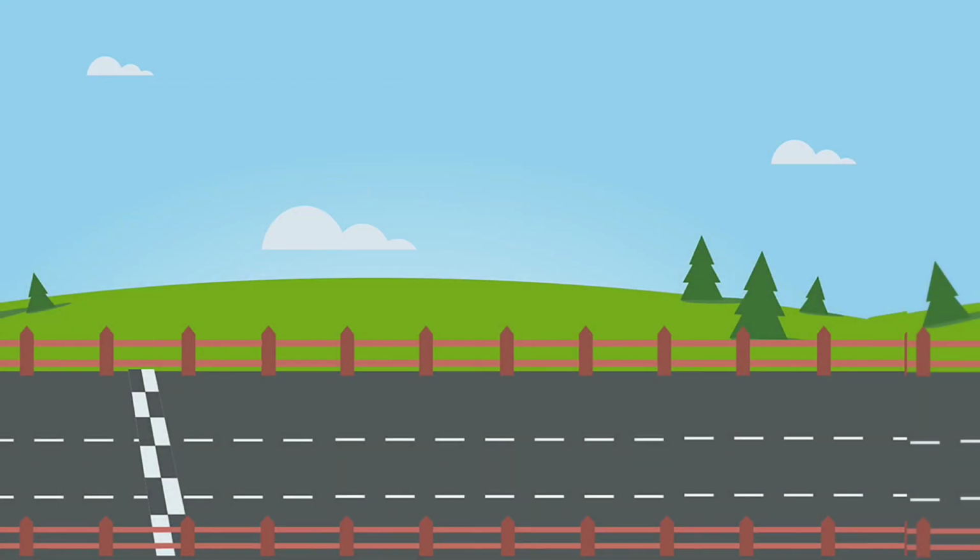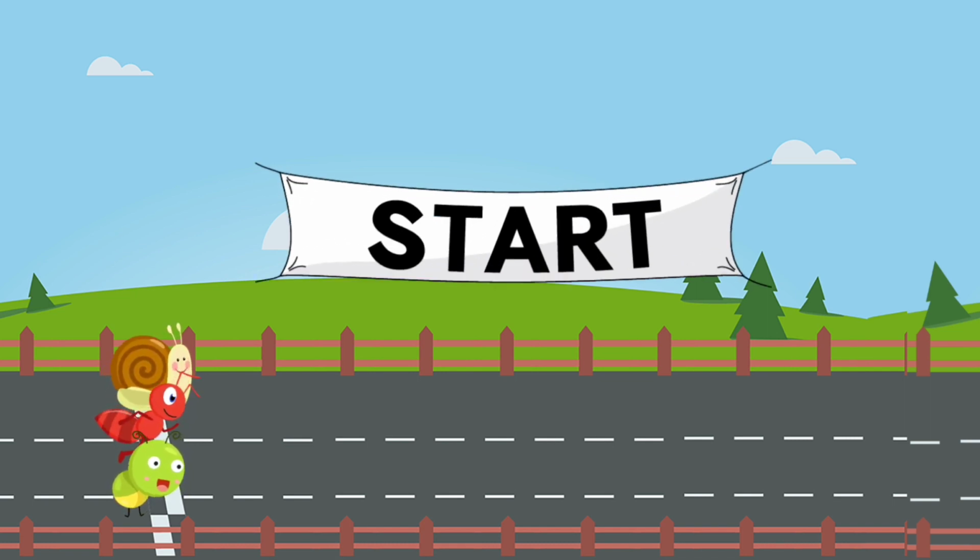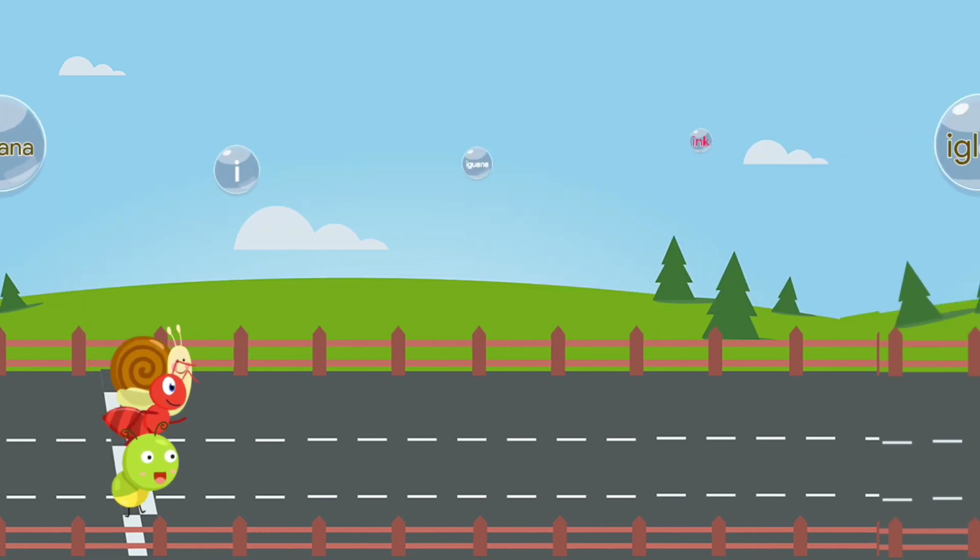Caterpillar race. The little caterpillar has a race with his friends. Tap on all the bubbles to help him win the race. Ready? Go!